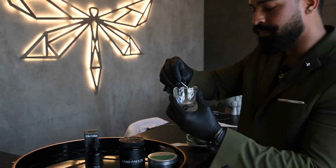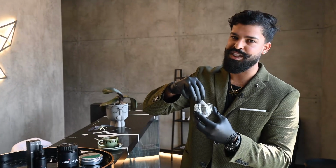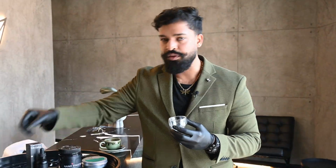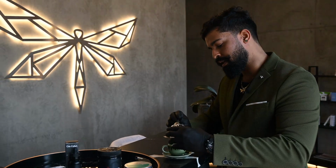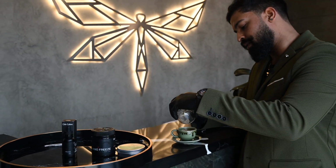So what I'm going to do now is dilute it into one of my favorite drinks, an espresso. You can pretty much mix it into plain water if you want to. You can mix it into juice or different types of tea. I quite like it with coffee because it has a nootropic effect and it stimulates my mind. So I'm going to add it directly into the espresso.